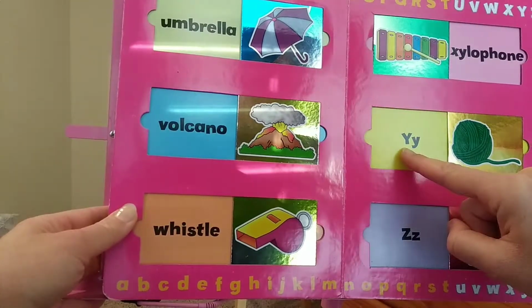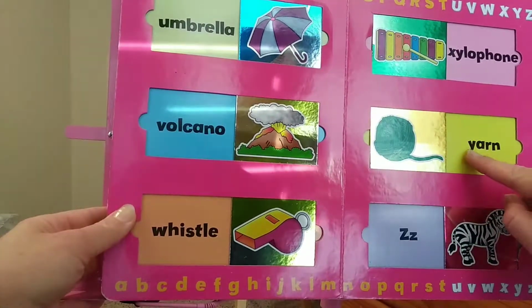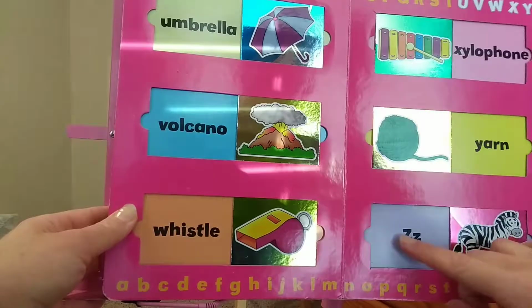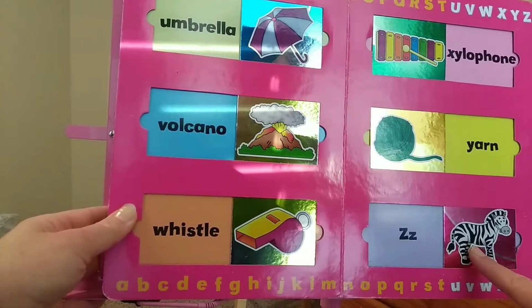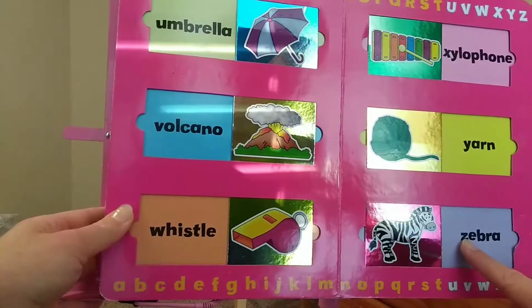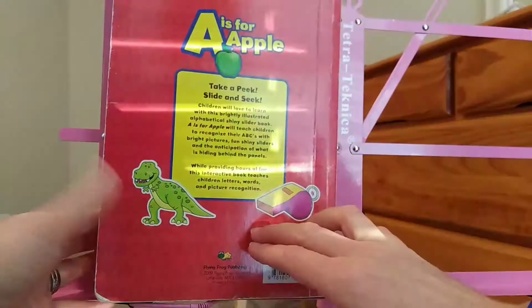Y. Y. Yarn. Yarn. Z. Z. Zebra. Zebra. The end.